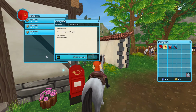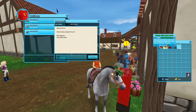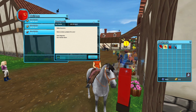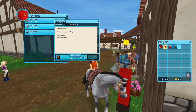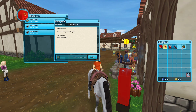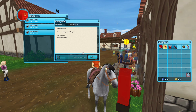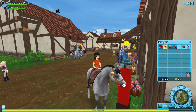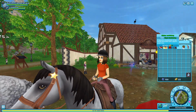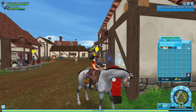Star Stable. Hello, Autumn. Here's a present for you. Let's take the item. Oh my god, it's a little flower thing! Oh my gosh, thank you, Star Stable! Oh my gosh, I have a little saddlebag! Oh my god, thank you! Star Stable! Thank you for all of this. Oh, I love this saddlebag. It's the cutest thing. Look at it. I can put the flowers in it.